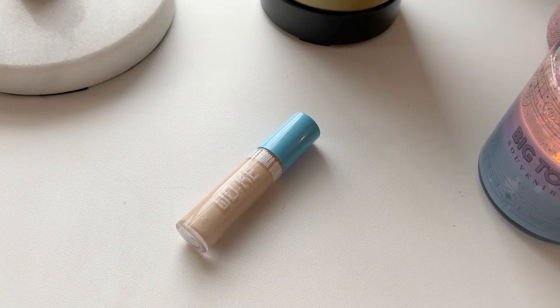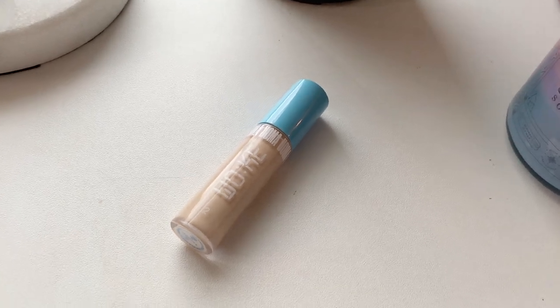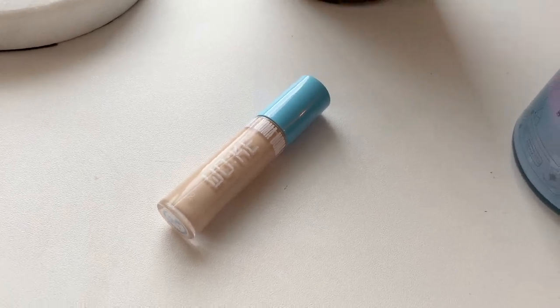For U, I'm going with the Ooma Concealer. This is their Stay Woke Concealer. I've been wearing that the past few weeks nonstop. I'm wearing it today. I have it in the shade Fair Lady. This is a little bit yellow on me. I mean, it works. It doesn't look weird at all, but I think I could go with a different shade.